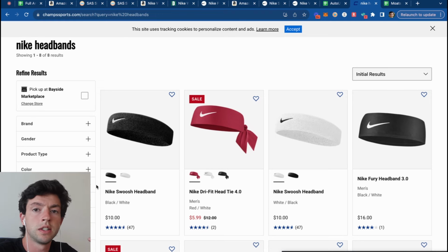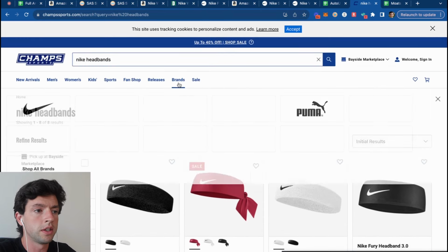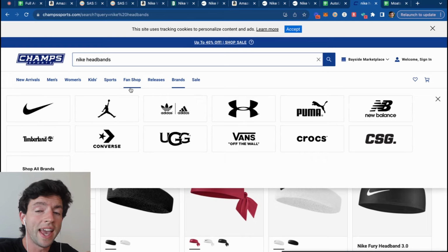But the cool thing, guys, is in 2024, all big websites work for ungating, which is awesome right there. So if you want to get Nike or any of these other brands here that are on Champs, this is what you would use. And you can actually get auto ungated in tons of products here as well.